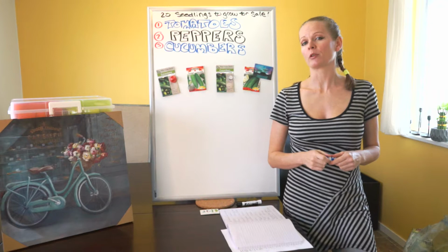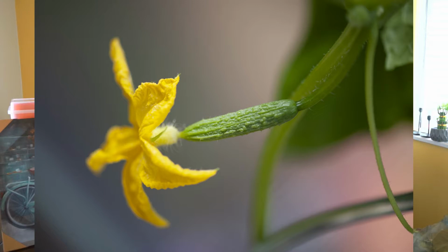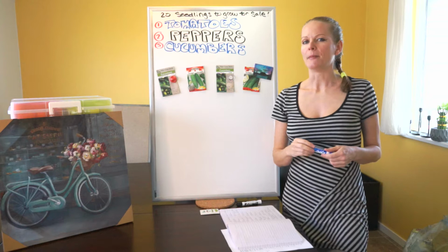Grow two varieties, grow a pickling cuke and a regular cucumber. Everyone's gonna ask you the burp question, are these burpless cucumbers? Just read the manufacturer's seed packet. But yeah, these ones are probably going to be your best sellers, so don't miss out on these ones.